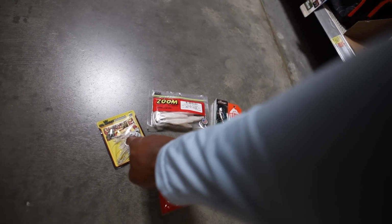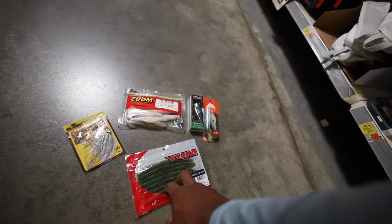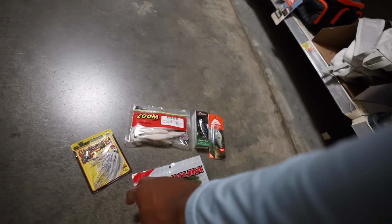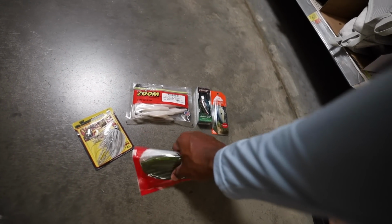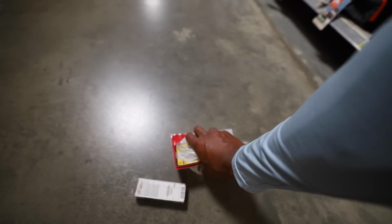This is $6 itself. All these are like $2 to $3, or $3 to $4. We got just say $12 worth of stuff right here, and then $6 should be right on the money for $20. I'll keep y'all updated, see how we did. All right, we did it for $22.